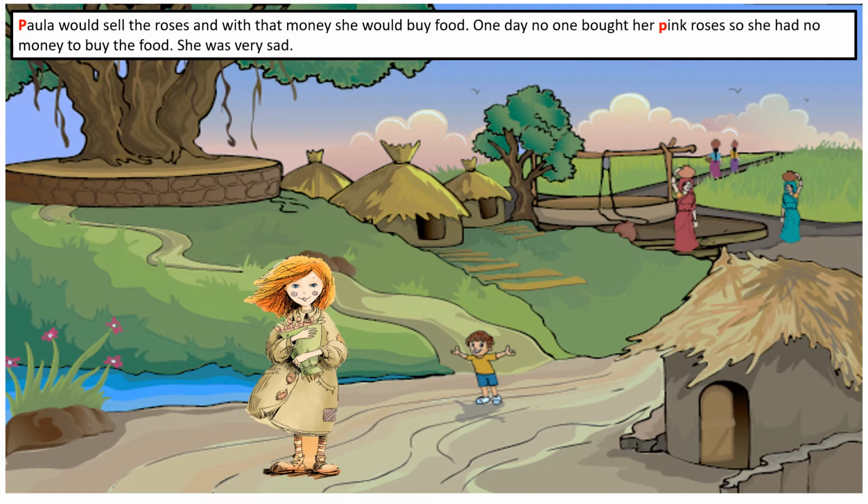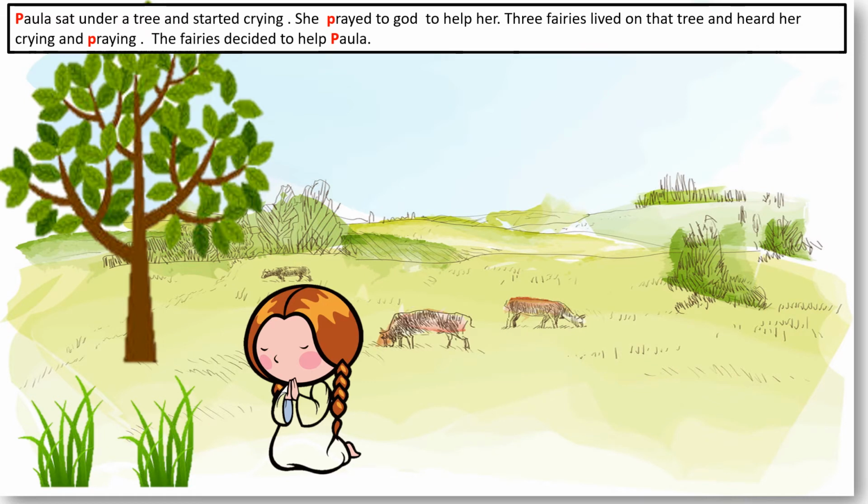One day, no one bought her pink roses, so she had no money to buy the food. She was very sad. Paula sat under a tree and started crying. She prayed, prayed to God to help her.